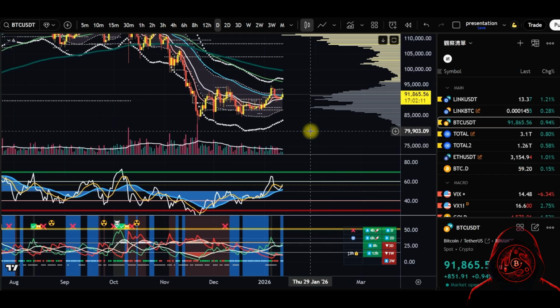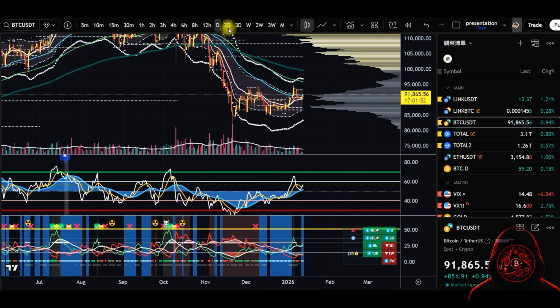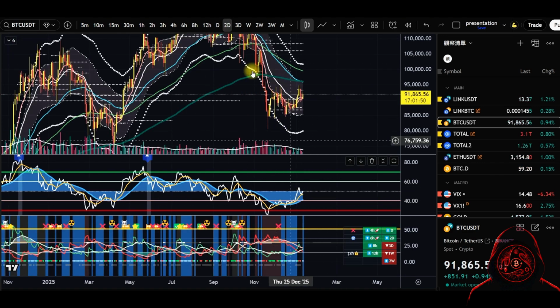This perfect healthy correction didn't cross down the blue moving average, so you cannot drag it down. That's what we like to see. We like to see the RSI stay above this blue moving average. This is important for us on the daily. Okay, let's move to today.